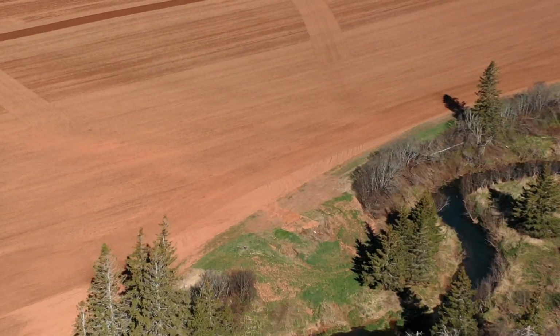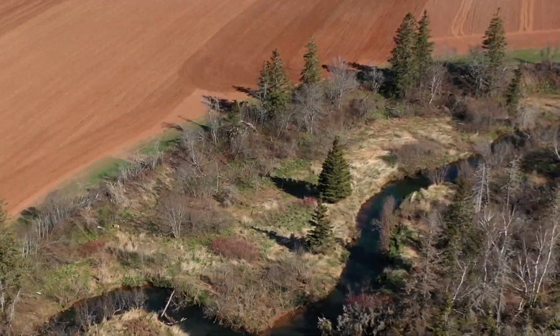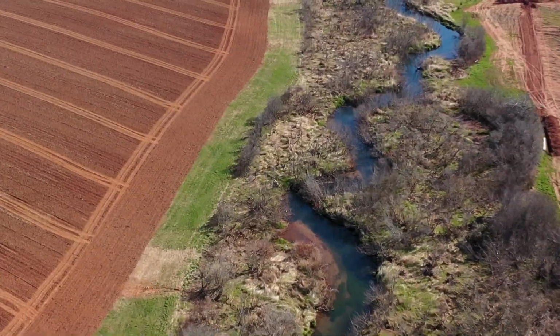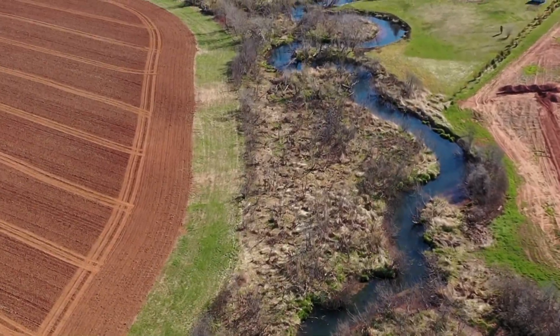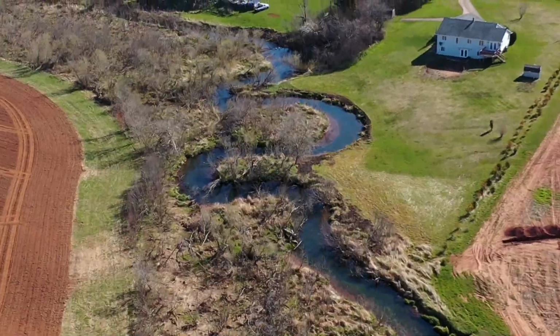Now we're just traveling from the northeast portion of the Dunk River, and we're traveling along the river towards the west, or the southwest. And at the southwest end of it, it dumps into the harbor, or into the bay, close to Bedeque Bay, I guess it is, close to Summerside.